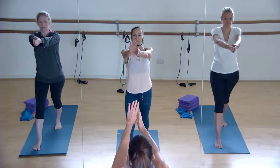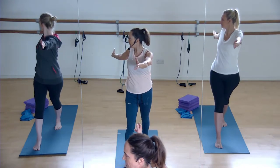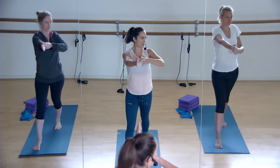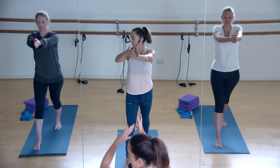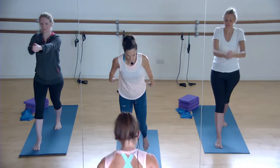Take another breath and then exhale, slide it back. Lift up through your pelvic floor and into your belly. And then bring it back in. And then slide it back. Exhale, lift up through your pelvic floor, stop a fart, stop a wee. And then bring it back in. And then inhale, exhale, slide it back. That's it. And then we're going to change legs and do that on the other side.